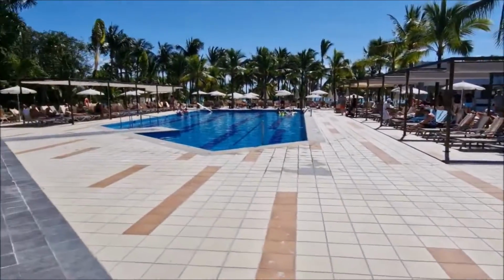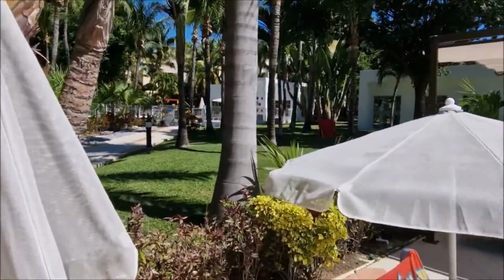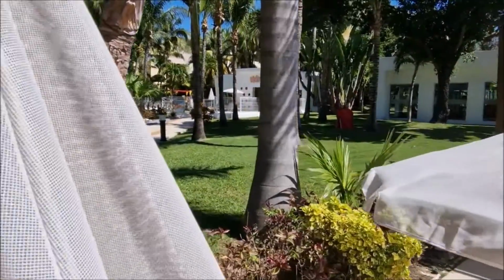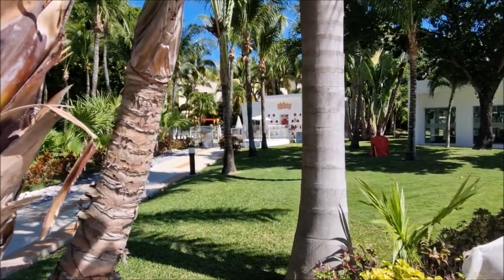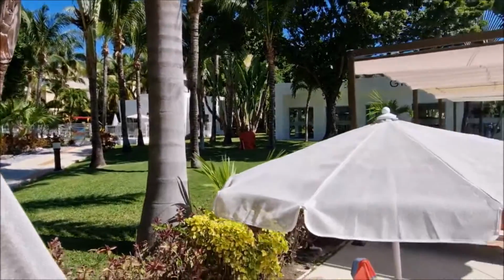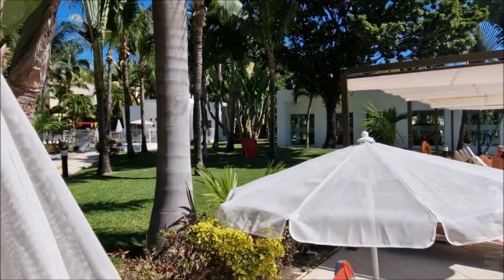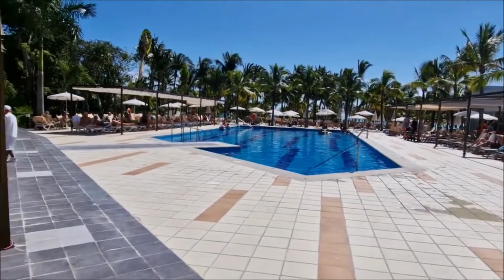And this is the main family pool area. I'm not going to go too close because there are some children enjoying the children's club at the moment, and I don't want to put that on YouTube obviously. But through the trees there is RIU land. That is the children's area. The kids have got a little pool in there, and they've got like an entertainment day that goes on in there as well.